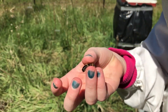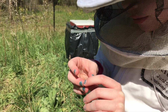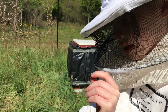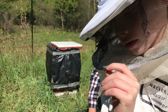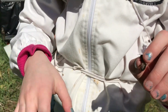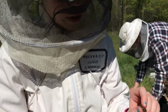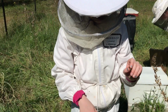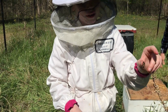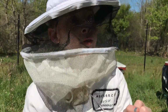It's a drone. Why can you hold this drone? Because they can't sting you because they don't have stingers, really. And what is a drone? It's a male bee. That's the boy bees. You can see his wings going. So she can hold them, doesn't have a stinger. Very cool. As soon as I let him go, he's gonna fly away. All right, let him go. Let's see what happens. Maybe he likes not you this time. There he goes.